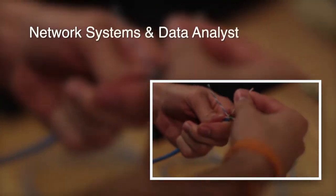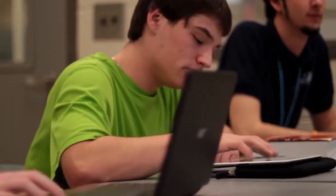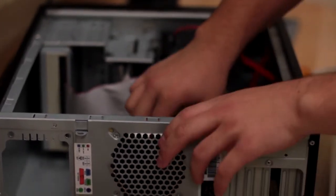Some career paths that students may pursue include becoming a network systems and data analyst, computer support specialist, and network administrator. Additional education can lead to more opportunities in the networking and information technology fields.